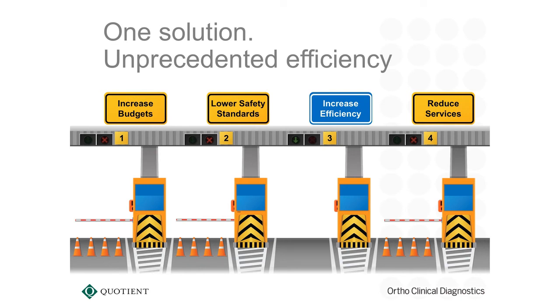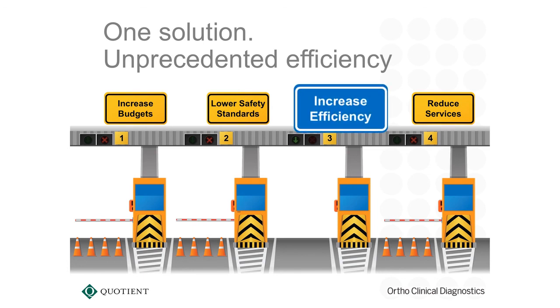And so we really have just 4 options. We can increase budgets, which I know nobody wants to do. We can lower safety standards. I mean, you could stop doing extra checks. You could stop confirming samples, but I don't think people really want to do that either. You could reduce services. One outcome of this might be your turnaround times are going to suffer. Maybe you'll say, I can't get you samples back in an hour. You're going to get them back in 3 hours. It's the best you're going to do. Or you have to increase your efficiencies. We've got to start doing things to be faster, more effective.